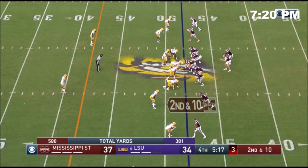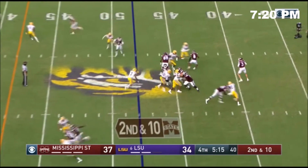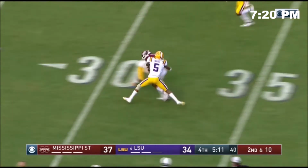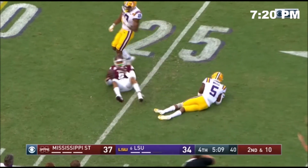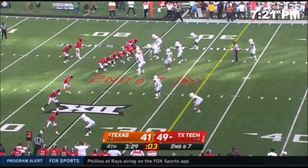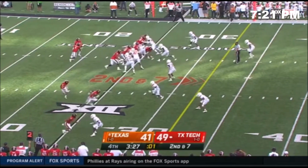Well, they do use the play clock all the way down. Costello over the middle, and there he goes again. And we saw this last time for 37 yards, and this time it goes all the way to the 26-yard line. In the second half. That play clock going all the way down to 1 before he snaps it.